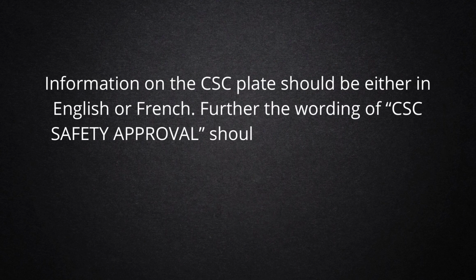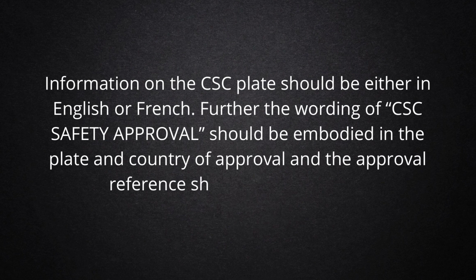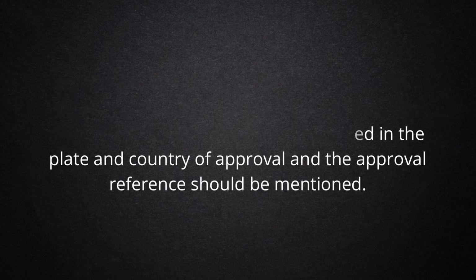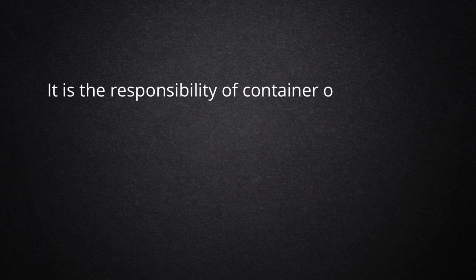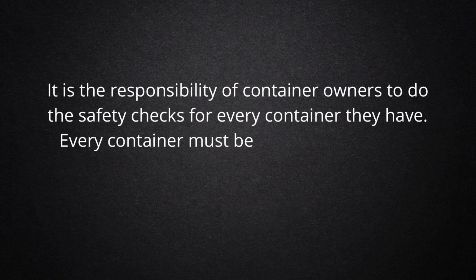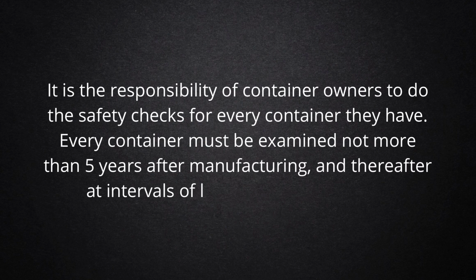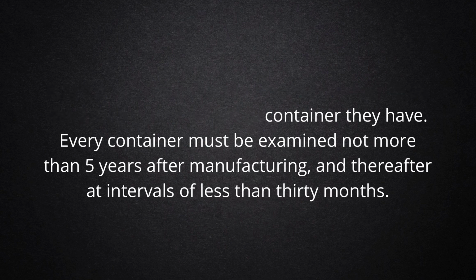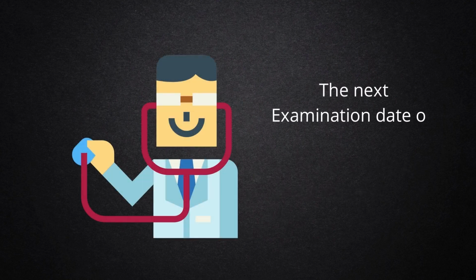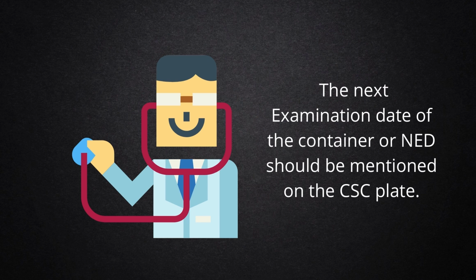Further, the wording of CSC safety approval should be embodied in the plate, and the country of approval and the approval reference should be mentioned. It is the responsibility of container owners to do the safety checks for every container they have. Every container must be examined not more than 5 years after manufacturing, and thereafter at intervals of less than 30 months. The next examination date of the container, or NED, should be mentioned on the CSC plate.